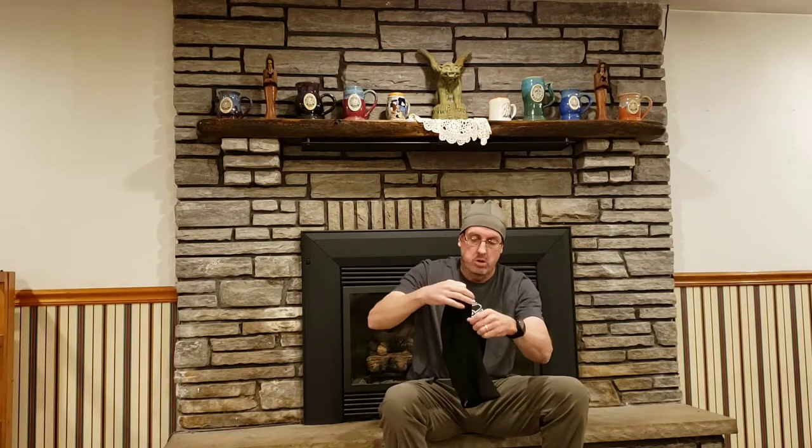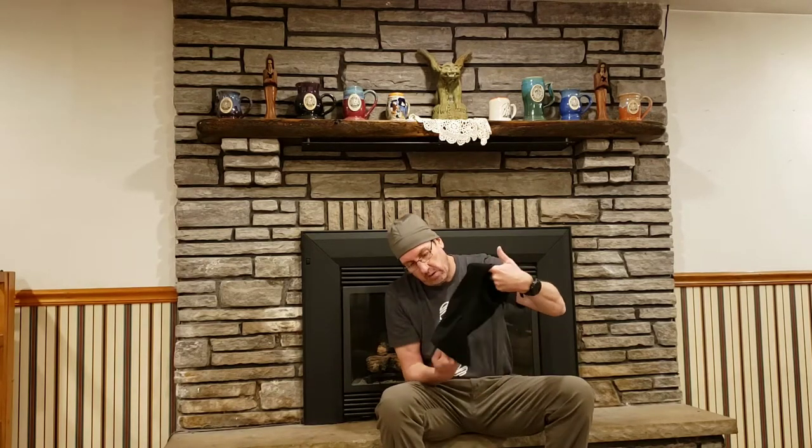So that's that. These are a little tight on me because they've kind of shrunk up a little bit. But, and then you've got like a balaclava, which I recommend bringing. It covers your neck. This is smart wool. And again, it's worth the weight.